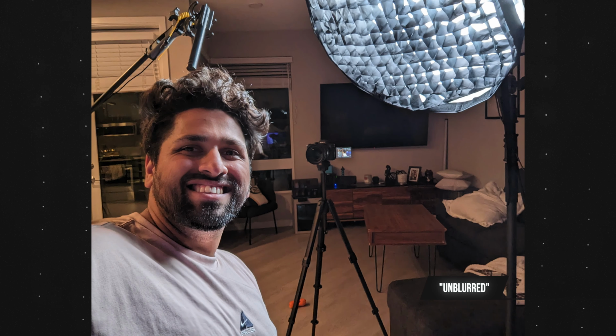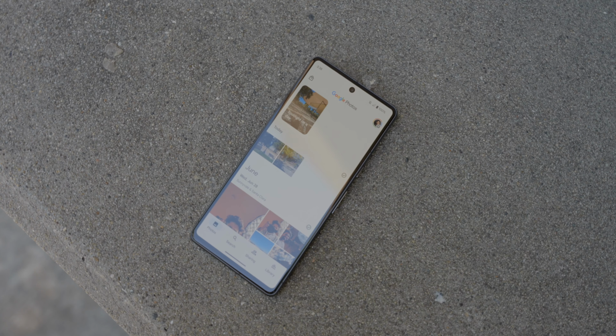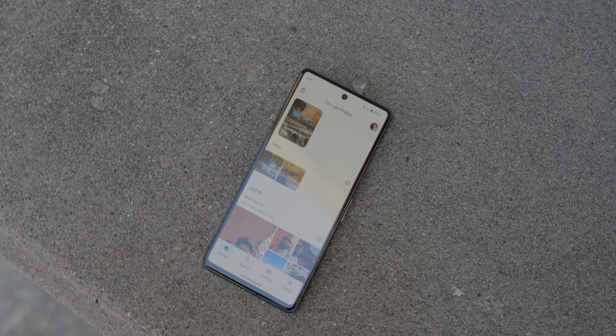I did give face unblur a few tries, and like the name suggests, it unblurs faces. And it's really cool that this works on anything in my Google Photos library and not just things that I've taken on the Pixel 7. So I can go back and edit those older pictures that I didn't know what to do with at the time, but I didn't want to delete them. So maybe I can breathe new life into those and use them.